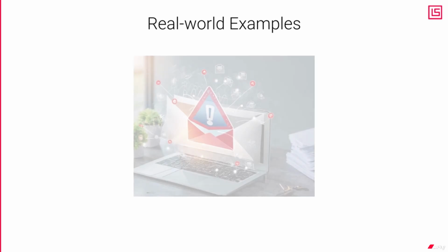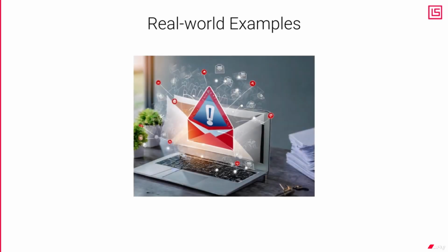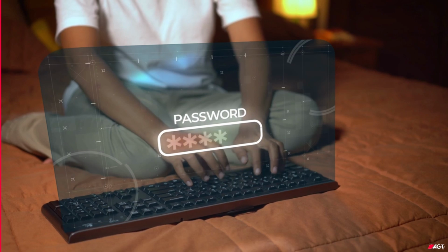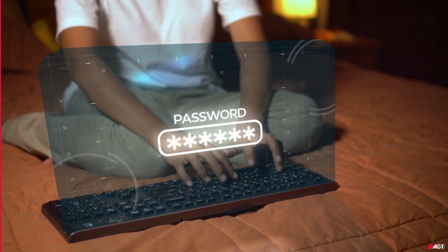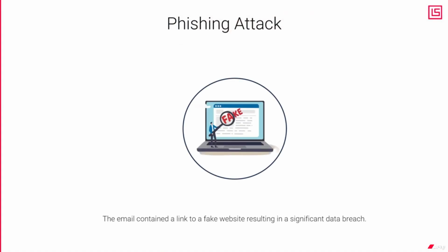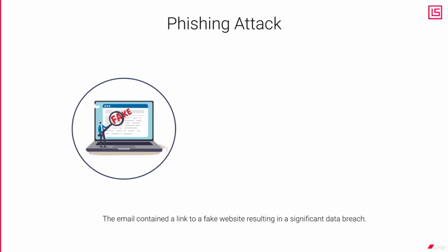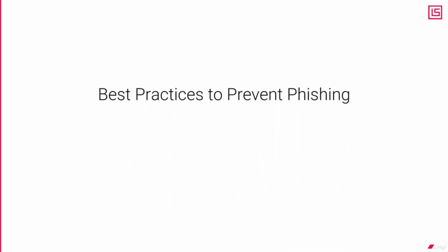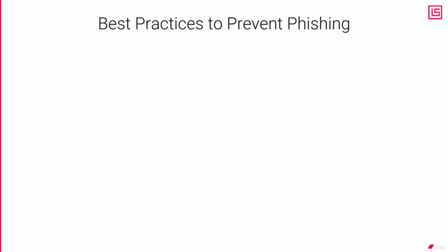Let us now look at a real world example. In 2019, a phishing attack targeted a large corporation's employees. The email appeared to be from the IT department, asking employees to reset their passwords due to a security breach. The email contained a link to a fake website that captured the employees' login credentials, resulting in a significant data breach. By following these best practices, you can significantly reduce your risk of falling victim to phishing scams.